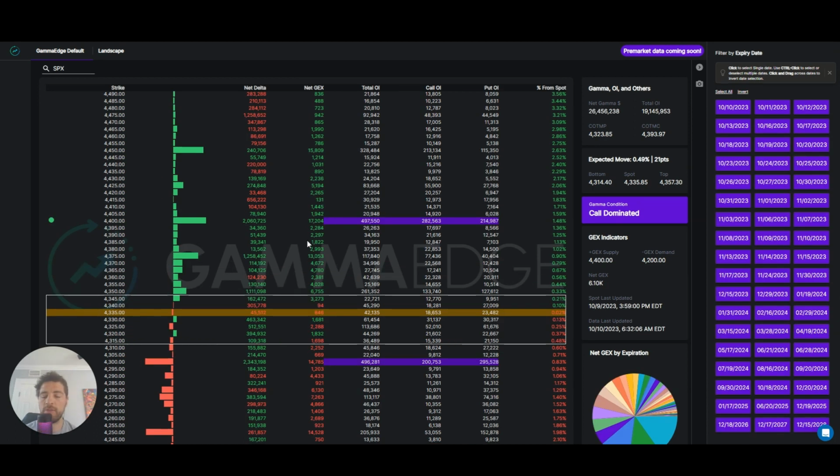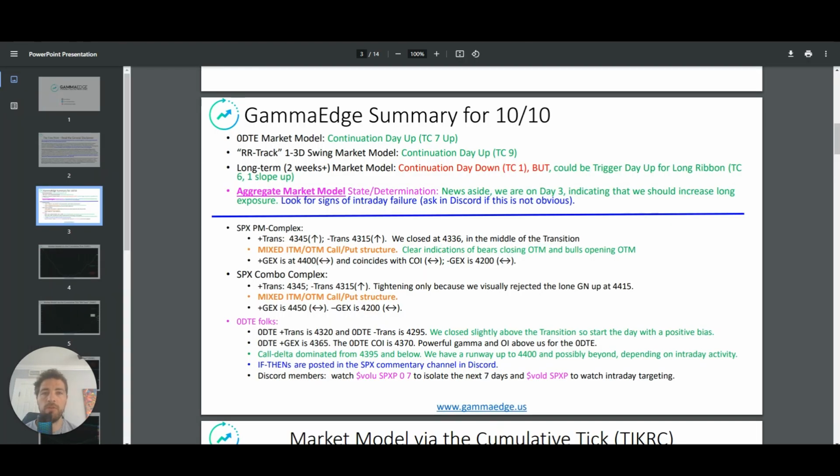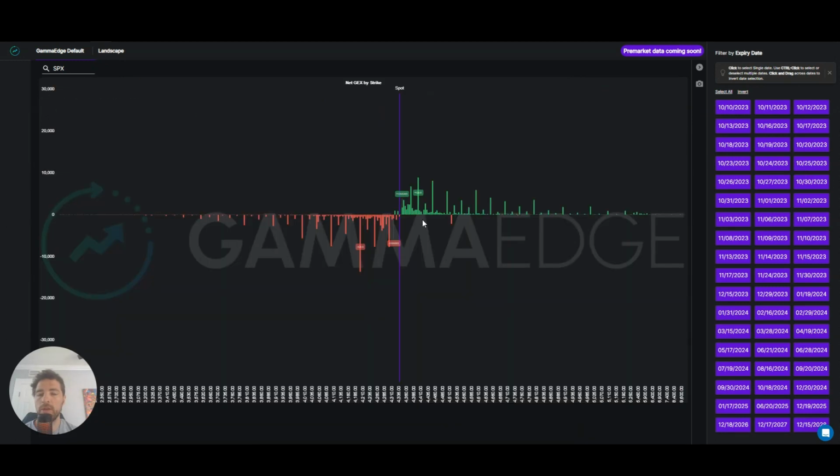Then here we're just looking at the SPX AM and PM complex. Transition is continuing to tighten day over day. Go look back at last week, it was very wide and loose. Now it's pretty tight and well defined. We are set to open mid transition. Starting to see more positive delta strikes come in day over day, looking constructive. At 43.50, we want to see price get above this and hold it for a longer-term constructive point of view. And I wanted to look at the landscape real quick.